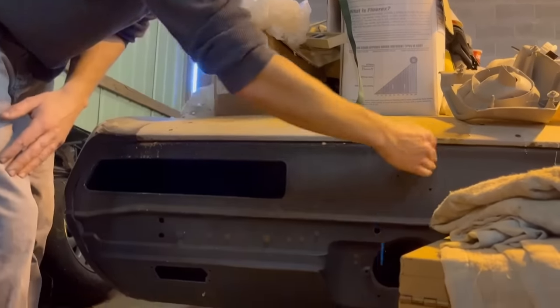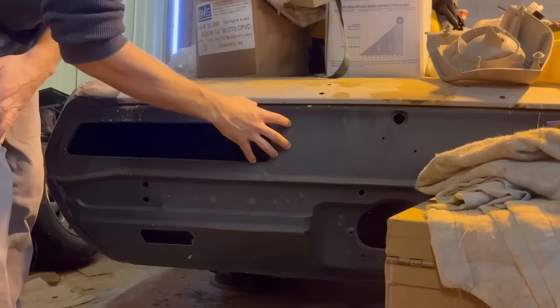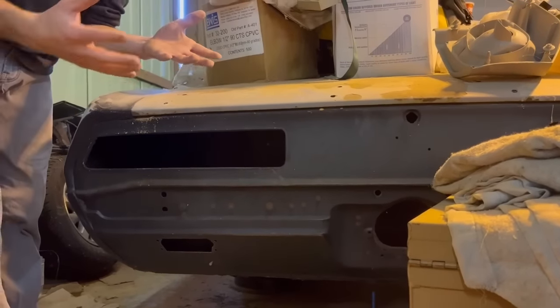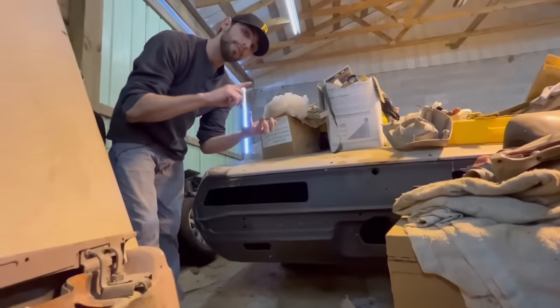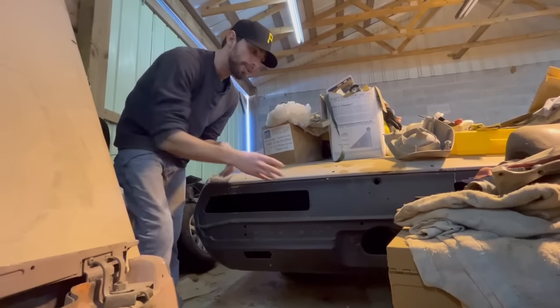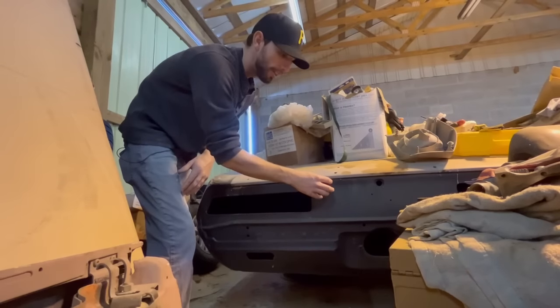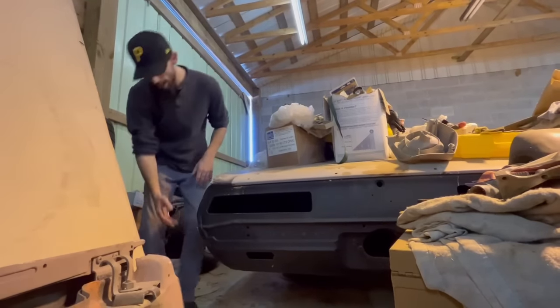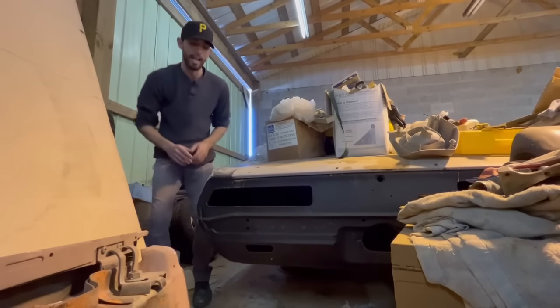This tail pan would have actually been painted white from the factory, because on an SS car, which Z11 cars were, super sport cars, and they were also hideaway headlight rally sport cars, and super sport cars had a blacked out tail pan. On these cars, they were actually white, as well as the sill plate or the sill panel on the bottom was white as well.